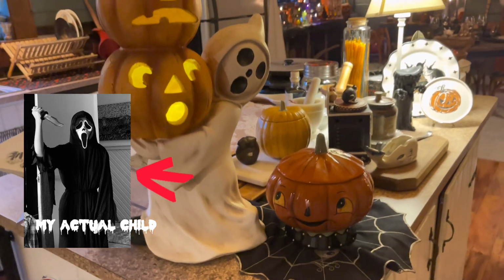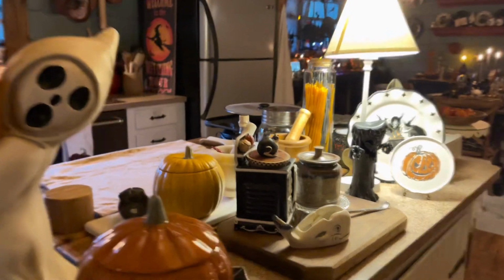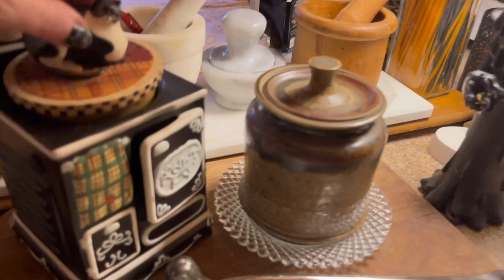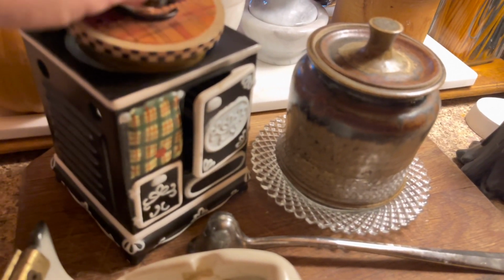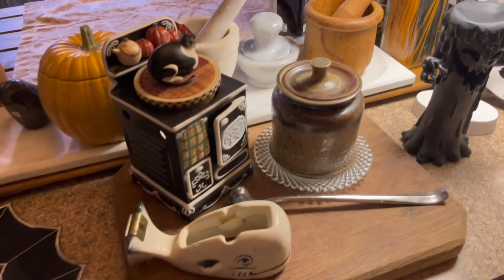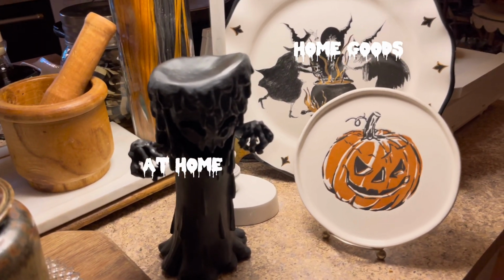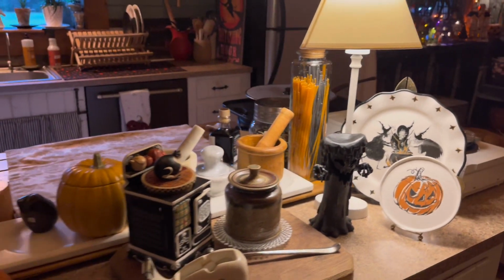I love reimagining things that I find out in the wild, even if they're brand new, just to give it a more unique perspective that works with our home. The Yankee Candle wax warmer I got at Goodwill for a few dollars. It's vintage. The little cat lid there that doesn't actually go on that but works perfectly is also from Yankee Candle. I found it at a different, I think it was a consignment store. And I love it because it protects the wax when I'm not using it. And of course, cats love warm places, don't they?